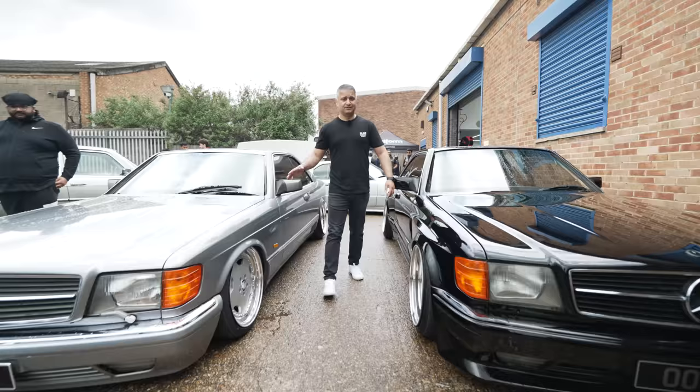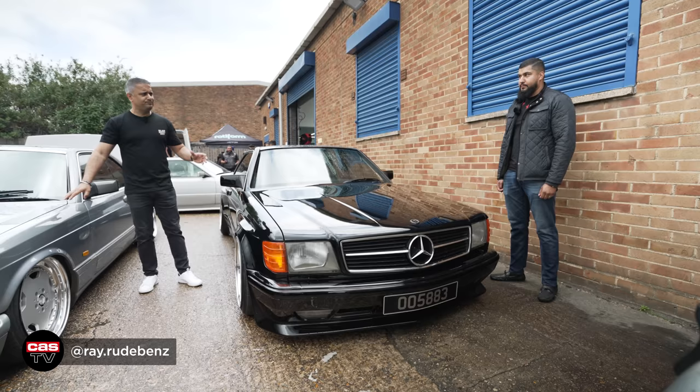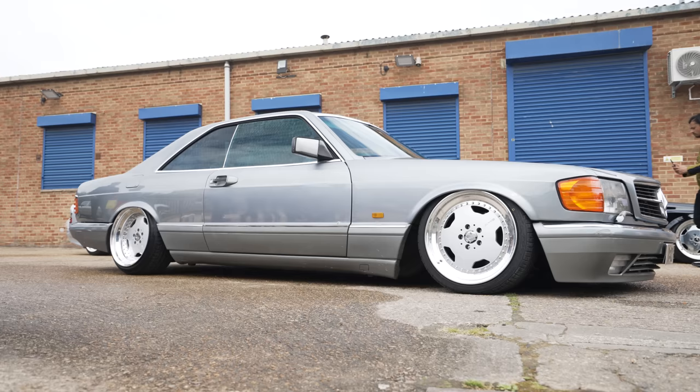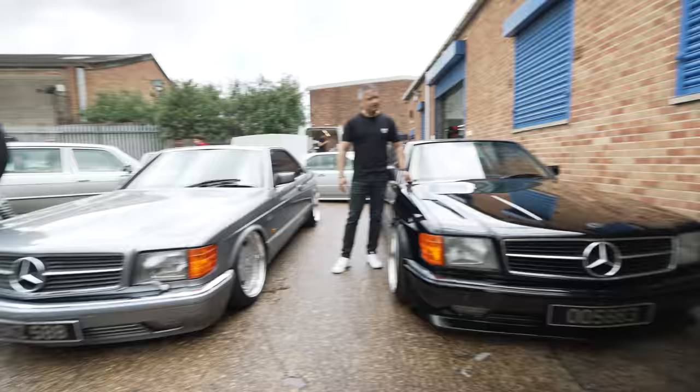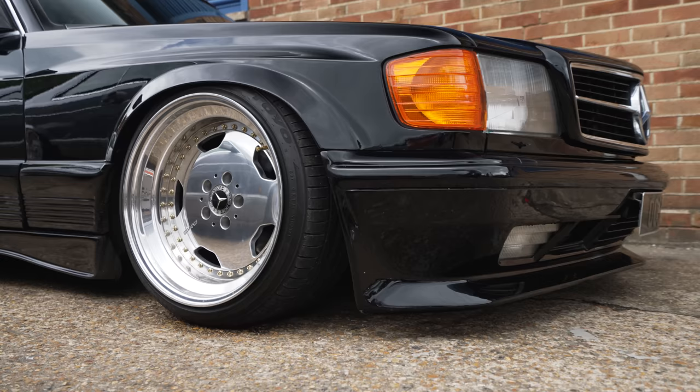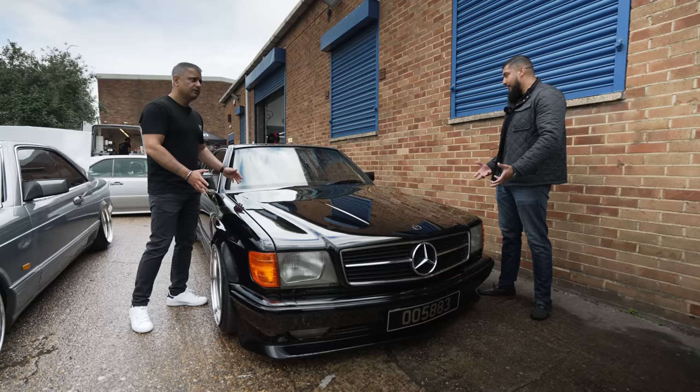Ray? How are you doing, Rog? Good, thanks for coming. Now, apparently, these are the same cars, but a little different, is that correct? That's correct. The base is exactly the same. We started with that and we made it look like this. So this is a 500 SEC? That's the 500 SEC, and this is a 500 SEC wide body. So this didn't leave the factory like this, it left the factory like that? No, it left like that. And you put this kit on there? That's correct. Is it an official Mercedes kit? It is a replica of AMG. Okay. And this is what the AMG wide body looked like.